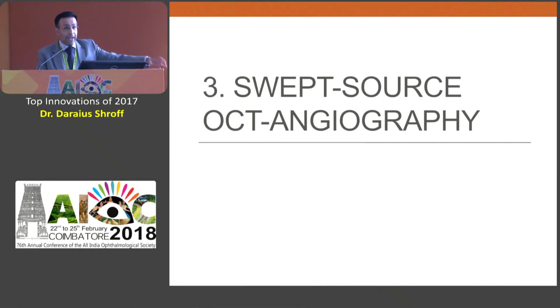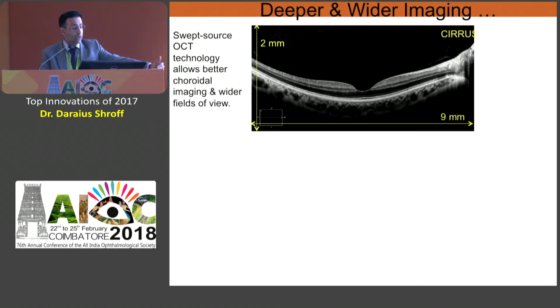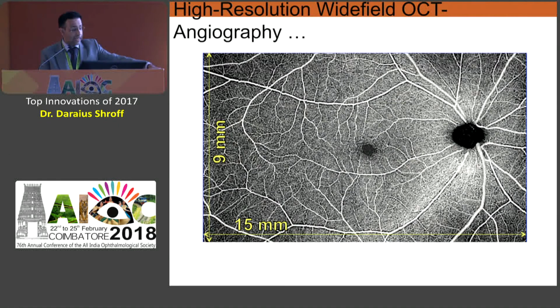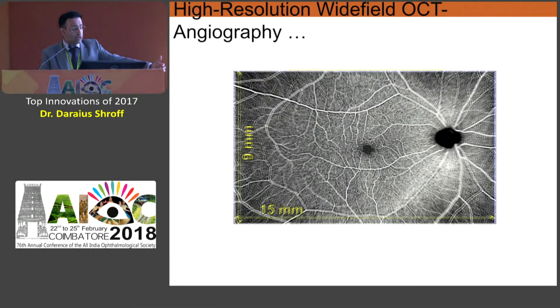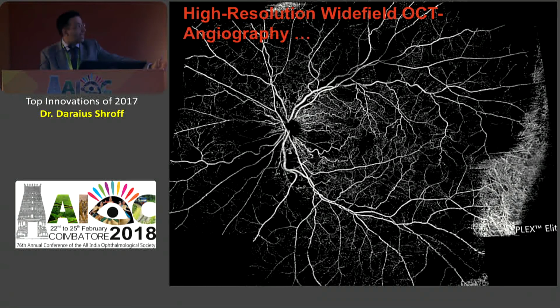And the third is the amalgamation of these two technologies, which I wanted to highlight. We are amalgamating swept source with OCTA, getting a swept source OCTA. And this, of course, again has the advantages of deeper acquisition and much faster scan rates. It is 100 kilohertz, now it's going to be 400 kilohertz soon. And here we can see how going wider, we're getting a 16 mm scan, high resolution angiography, a wide field montage here, and this is one of our own patients. You can see how beautiful the wide field, high resolution montage comes.